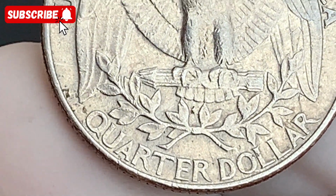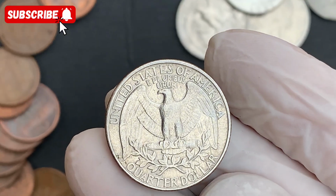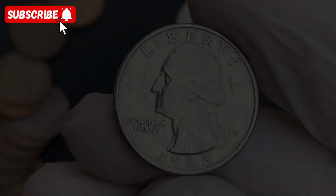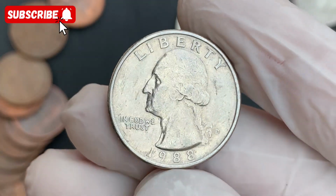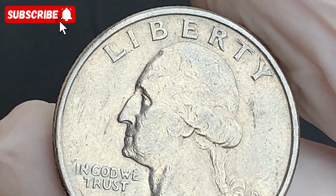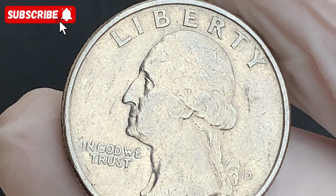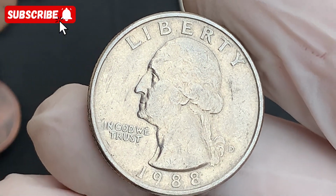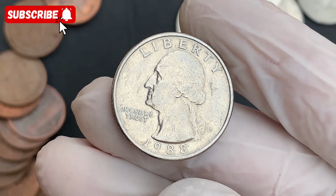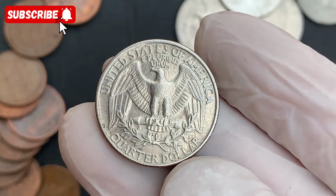One collector tells the story of purchasing a 1988 D Mint set directly from the U.S. Mint when they were first issued. Years later, when examining the coins, he noticed the quarter lacked a mint mark. After professional authentication confirmed it was a genuine no D error from Denver, he sold it for over $1,200, a substantial profit on his original investment of less than $10.